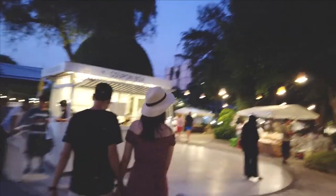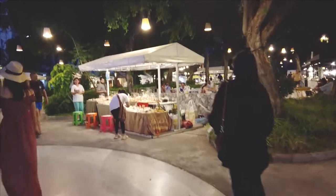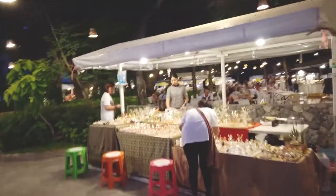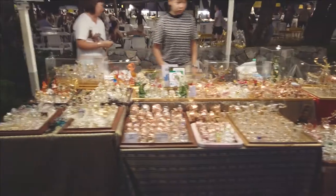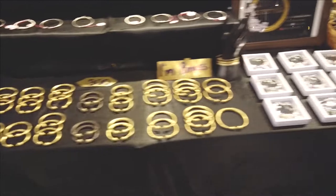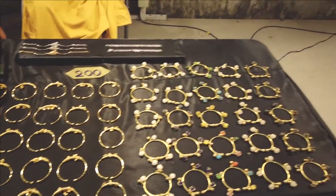More food, and we will walk back into the market here. See if we can find something unique and different, something cool. Maybe this. I like glass stuff. Oh, this is all cultural stuff. Very nice cultural stuff. These people have handmade bracelets, which are very beautiful. They're brass and unique in their own way.